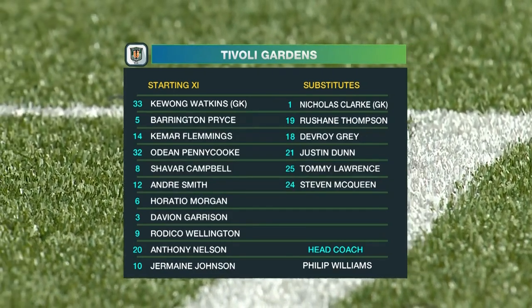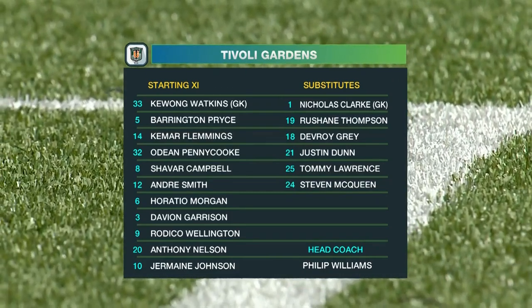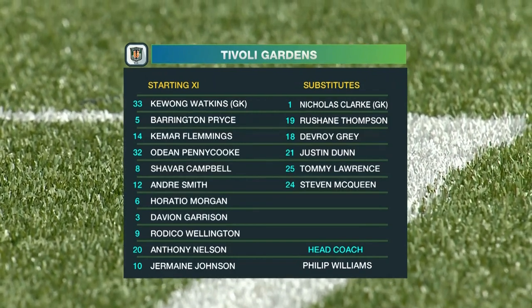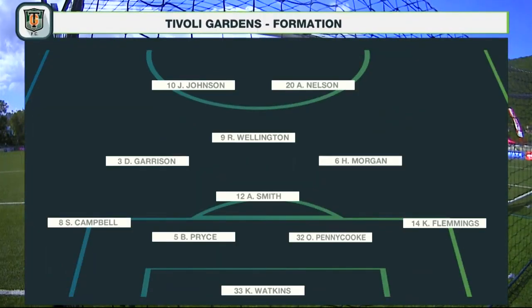Of course, the skipper Kemar Flemings, Odine Pennycook, Shavar Campbell in the middle of the park, Andre Smith, Horatio Morgan, David Garrison and Rodico Wellington. Two up front, Anthony Nelson and Jermaine Johnson. A 4-4-2 diamond expected for Tivoli Gardens this afternoon.